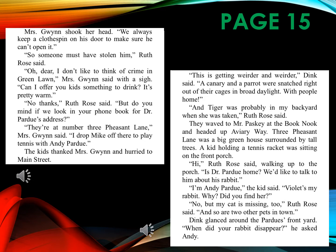"This is getting weirder and weirder," Dink said. "A canary and a parrot were snatched right out of their cages in broad daylight, with people home. And Tiger was probably in the backyard when she was taken," Ruth Rose said. They waved at Mr. Paskey at the book nook and headed up Aviary Way. 3 Pheasant Lane was a big green house surrounded by tall trees.